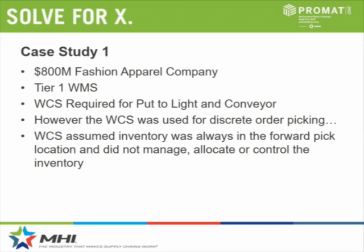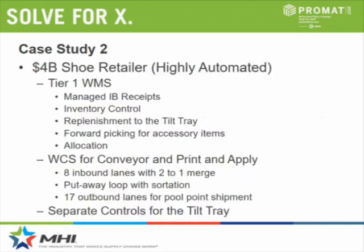So the point of the conversation is know what provider does what best. Find a solutions architect that can help you determine what technology should be best to manage the flow of inventory through your four walls.